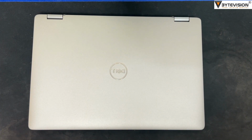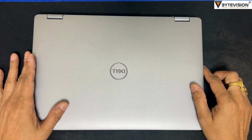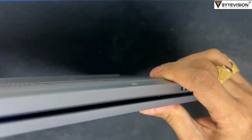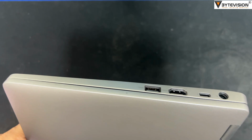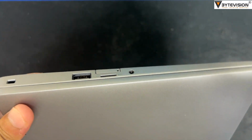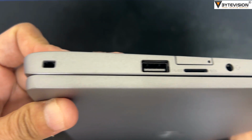The Dell Latitude 5310 2-in-1 laptop with a 13.1-inch touchscreen is a versatile device designed for business use. Here are some key specifications based on available information.